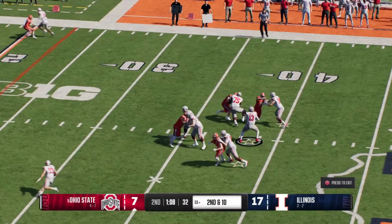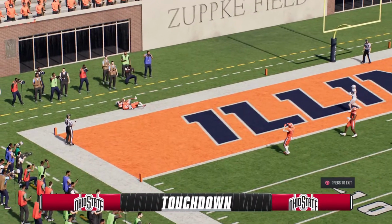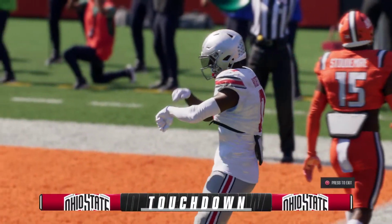They keep attacking through the air. Fires deep toward the end zone. And it's caught. Touchdown, Ohio State.